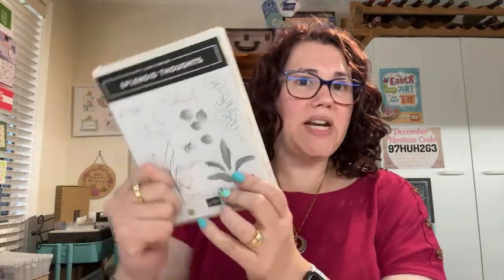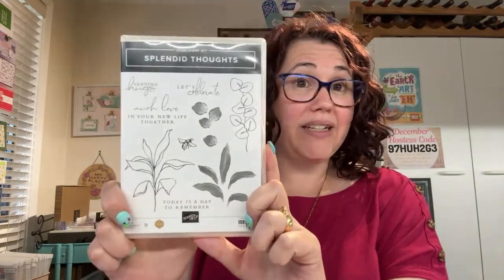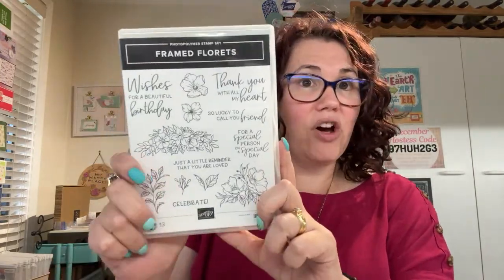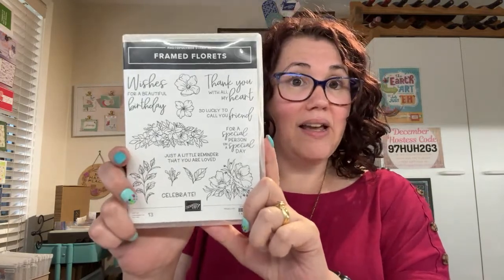Now I have grabbed out the matching Splendid Thoughts stamp set. I do have in my use it up bits. I thought we also may be able to use some sentiments I may have done previously, and I've got the framed florets dies as well. So just trying to hedge my bets, trying to keep this very simple, so we can bang out a couple of cards and not just make one.